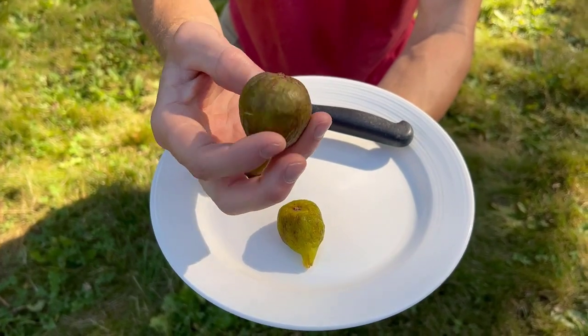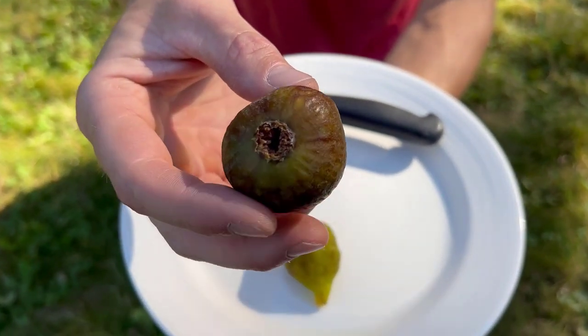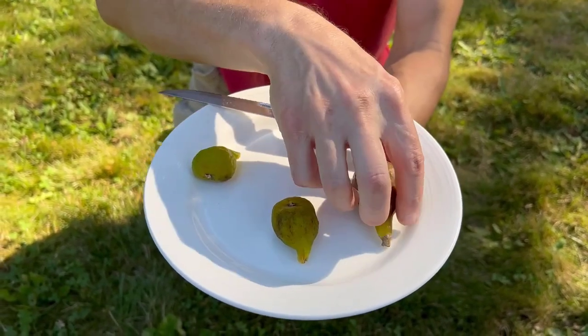And it was really good. There's the eye for those of you that are interested. It's open. It doesn't have any honey coming out of it right now. But I do remember it had to be super ripe for it to be really good. So we'll see if this is ripe enough.